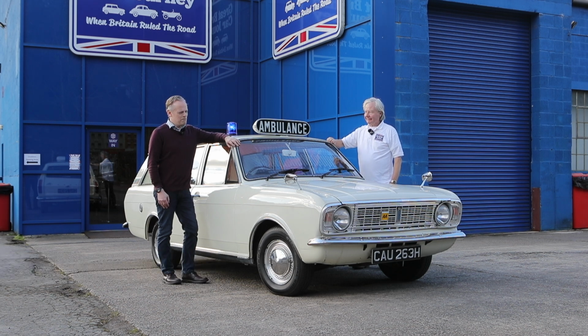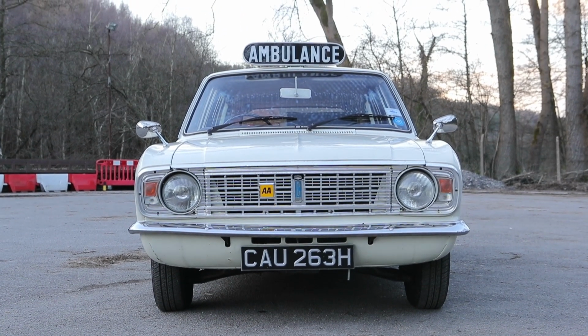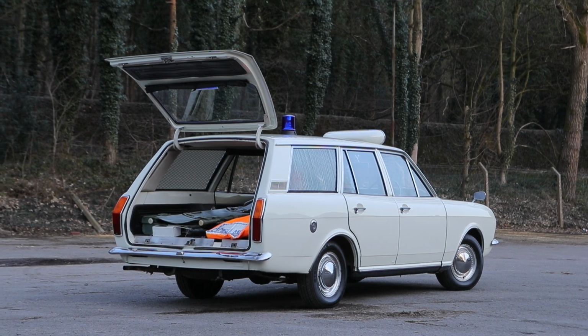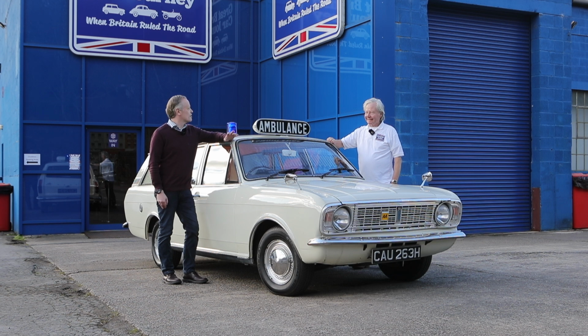We're here with possibly the rarest Ford Cortina Mk2 estate you will ever see. This is very much the everyman's estate car of its period, but this one has a particularly special history, as Richard Usher, the creator of the Great British Car Journey, can tell us.